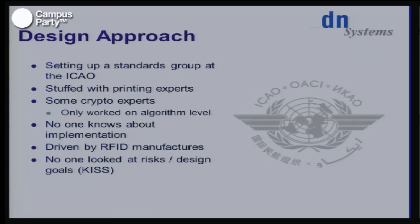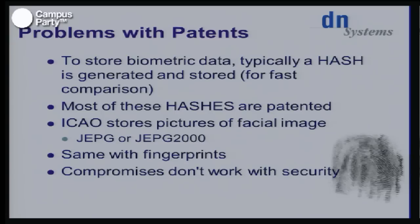So then they said, okay, we need cryptography. They worked on an algorithm with some cryptographic experts, and no one knows anything about implementation. All this was driven by manufacturers, committees, and politics, and no one looked at risks and design goals. As we know, if you have a design and you say, keep it simple and stupid, the design is always good, because if you have a small, simple design, you can secure it. But the opposite was done.